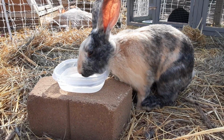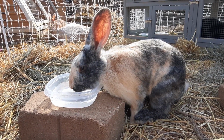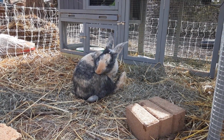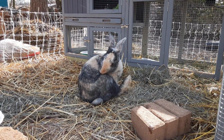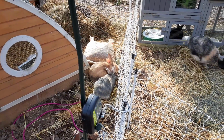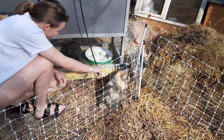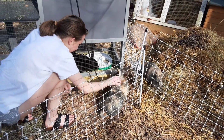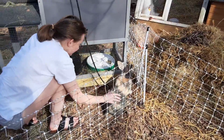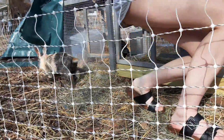You had a rough day today, Quinn? Was that about enough running around? She's just shocked by the fence. Quinn, don't bite that. Who's that, Quinn? Oh, bye.